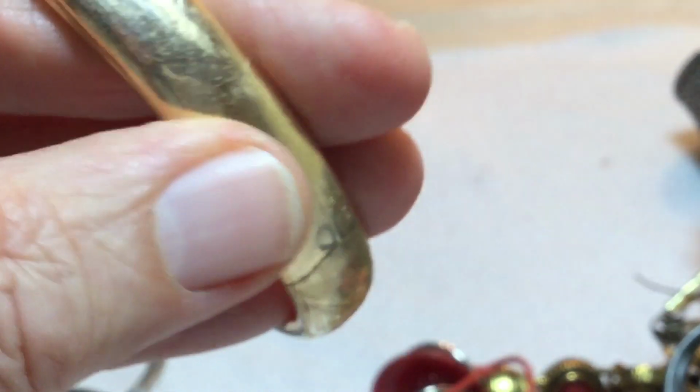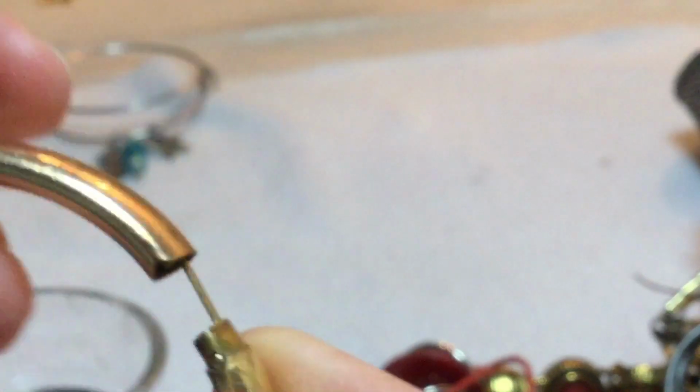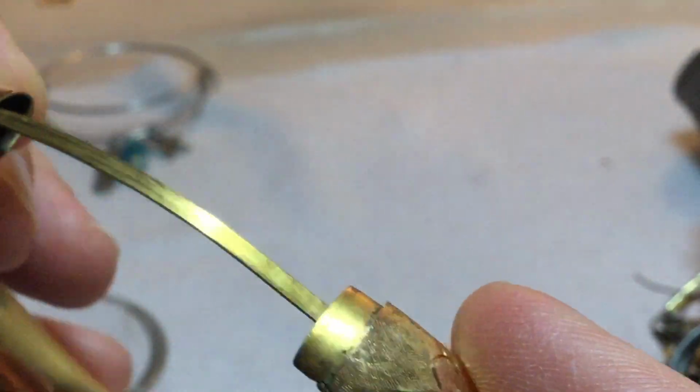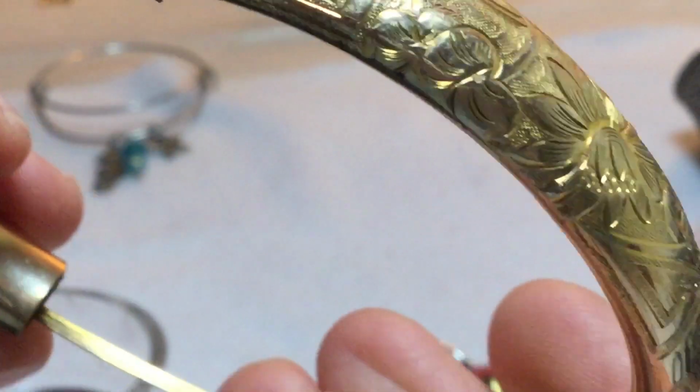That's a nice bracelet. Where's the gold mark, man? I don't see it. I don't want to pull that too far.